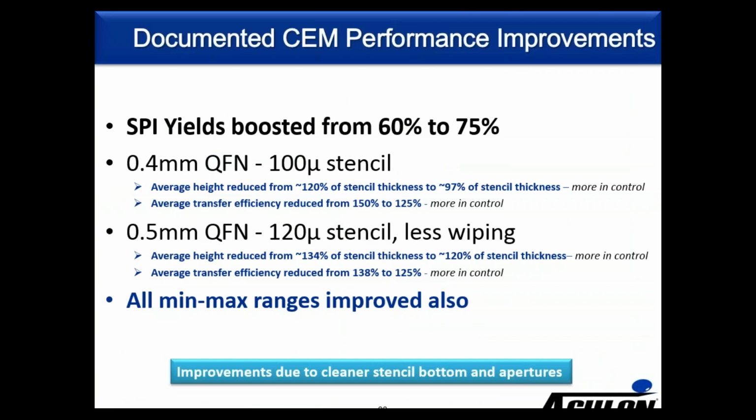So here we have some documented performance improvements from a customer. This customer reported SPI yields were boosted from 60 to 75%. On a 0.4 millimeter QFN, the height was reduced from 120% of stencil thickness to 97% of stencil thickness, and the transfer efficiency was reduced from 150% to 125%. So this tells us that the NanoClear is assisting with providing a higher quality print, and the amount of material and the shape of the material is more in line with the actual size of the aperture.